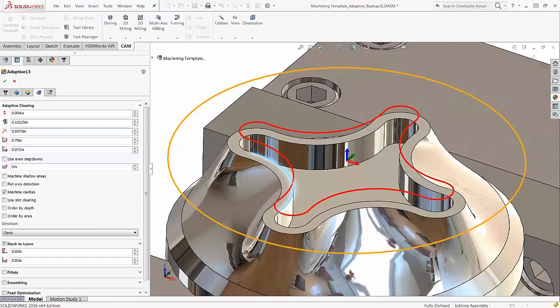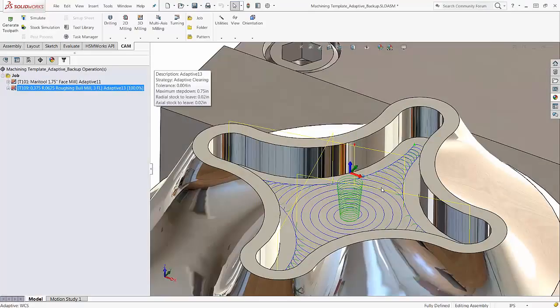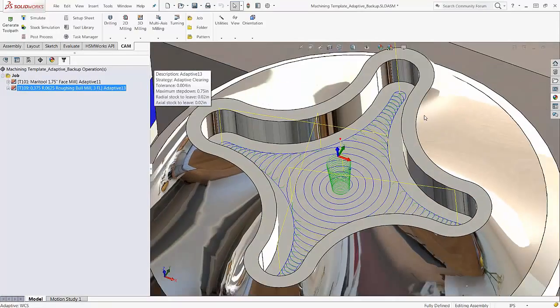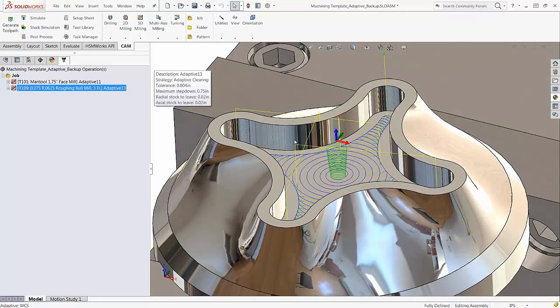So I'm going to leave it there. I'm going to say OK. It's going to calculate, and then I'll have that adaptive clearing on the inside of that feature. Okay, so I was able to bound it.